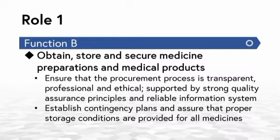Function B describes obtain, store, and secure medicine preparation and medical product. Pharmacists who are responsible for procurement should ensure that the procurement process is transparent, professional, and ethical so as to promote equity and access, to ensure accountability to relevant governing and legal entities, and should ensure that procurement is supported by a strong quality assurance principle to assure that substandard, adulterated, unlicensed, and counterfeit medicines are not procured.